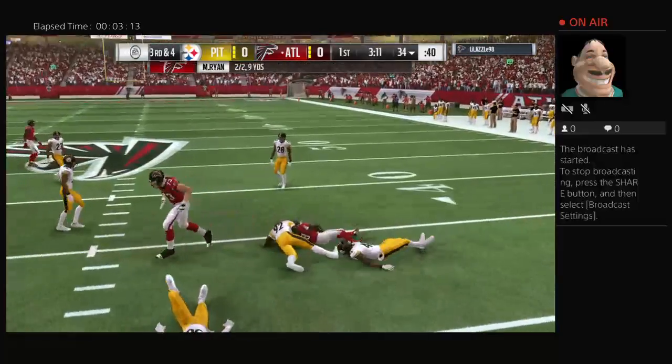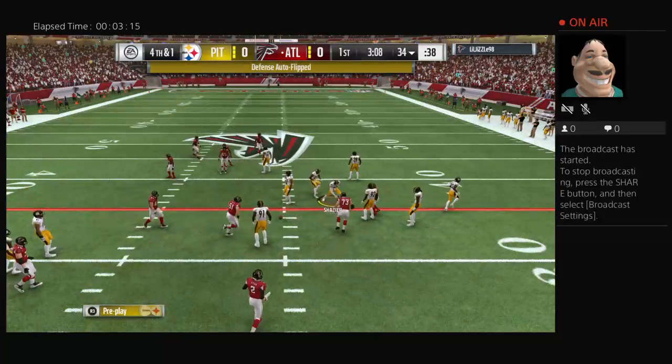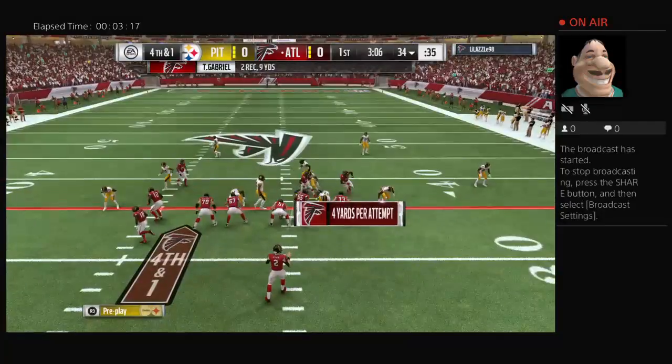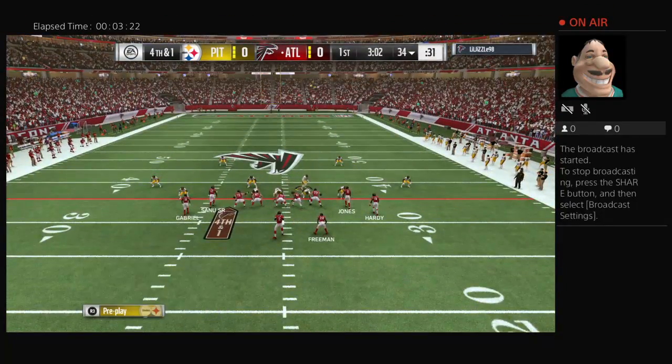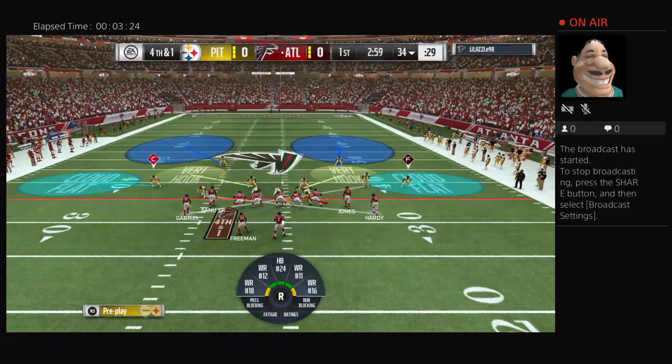Ryan. Quick hitter here. It's complete. They stop him for only 3 that time, and that'll bring up fourth down. And how about this one now? In their own territory, a gutsy call. They're going to go for this on 4th and a yard.